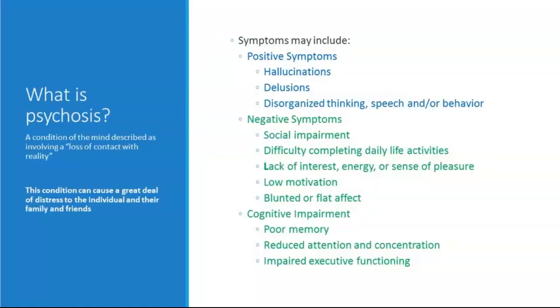There are also negative symptoms. Where positive is additional experiences, negative symptoms are when our common experiences are lacking in some way, or there's an absence of what we would otherwise expect to be present. So negative symptoms include things like impaired socializing skills, difficulty following through and completing daily activities, whether that's showering or maintaining hygiene, being able to check and go through the mail, being able to have the motivation or the energy to get up and go to work or to go to school. And it can also be characterized by a physical flattening of people's affect, where they're just not showing a lot of emotional expressiveness in their face.